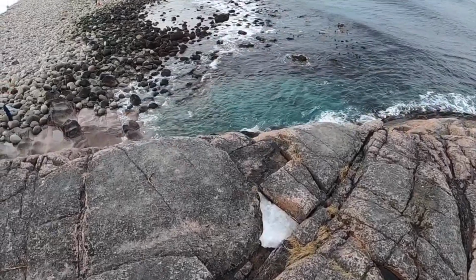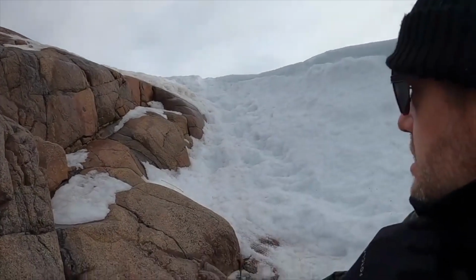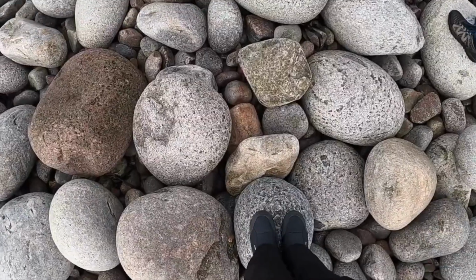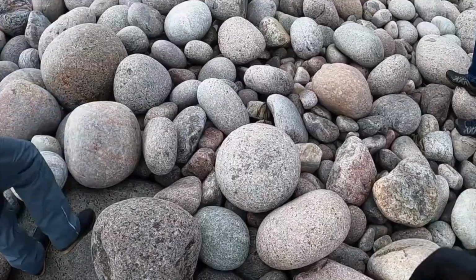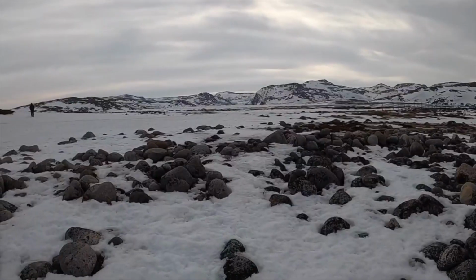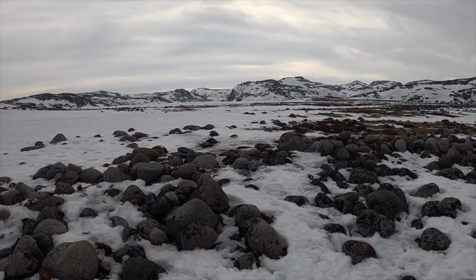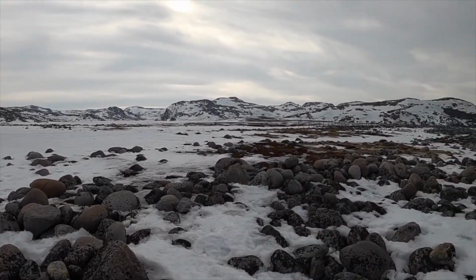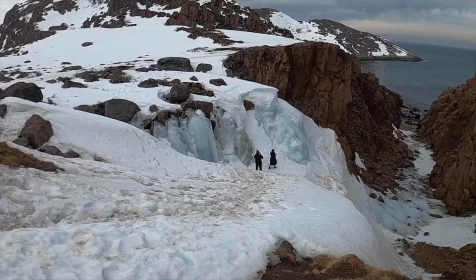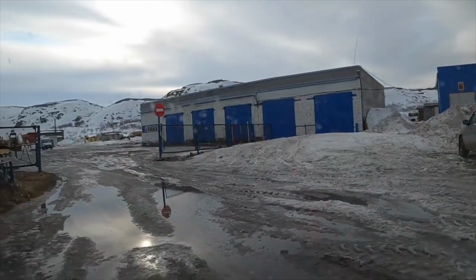The water looks clear. Made it down without killing ourselves. Look at this one, it's like a perfect sphere. When I did my A-level geography back in the day, this is how I imagined the tundra to look like, exactly this. So that's it, that portion finished, so let's see what happens next.